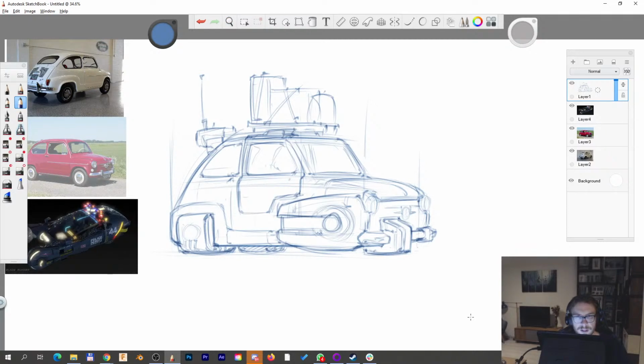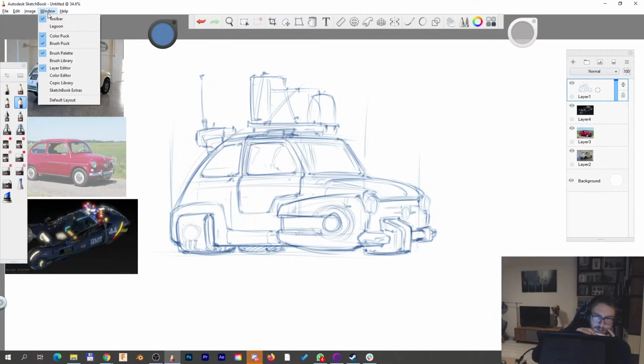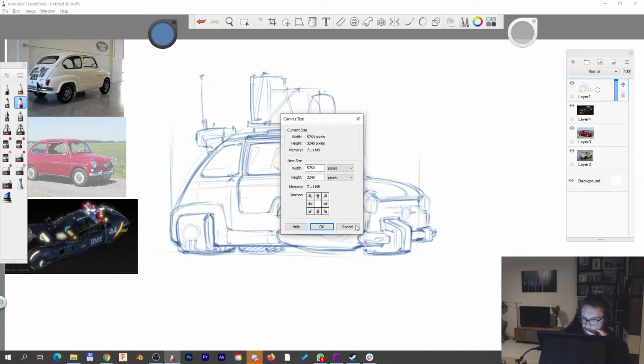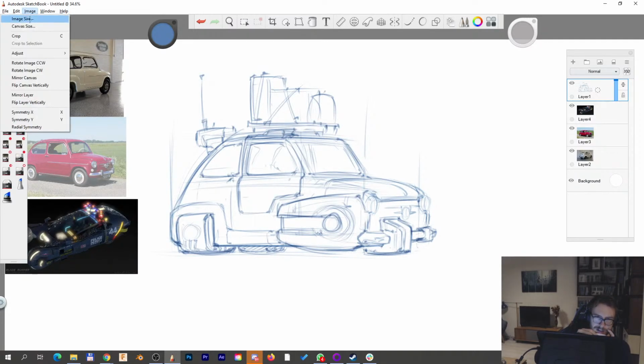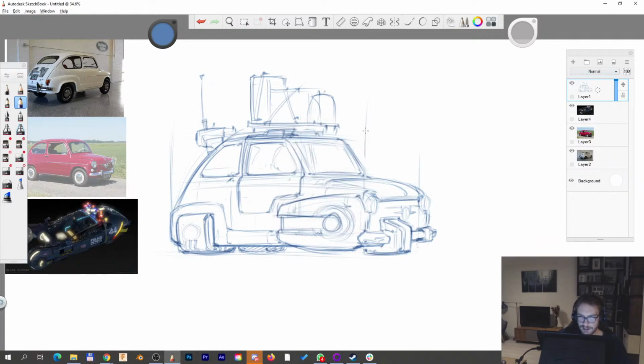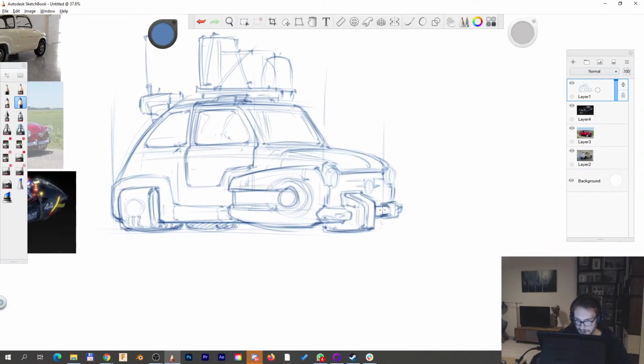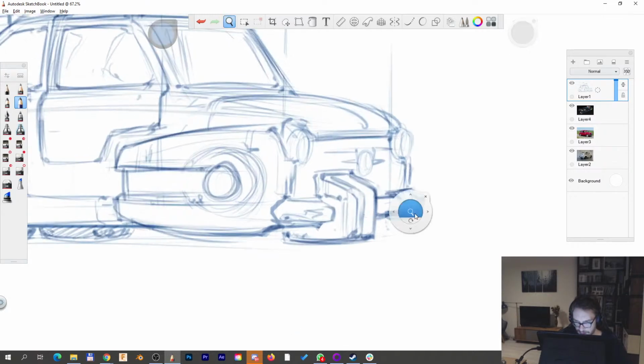How to save settings for image and canvas size. You go to Windows, image, canvas size. If you set this one up once, next time when you restart, it should stick with it. Yeah, so you should go to image size, you set it up. Every time you restart the program, it will stick with it. I think if you just set it up once, I don't even know if you have to save it. If you restart it, next time it should stick with the same options.